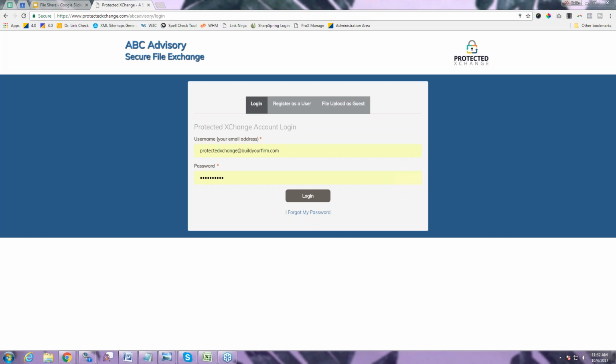I see a question about being able to integrate this with DocuSign or another electronic signature service. That's a really great question. I've had that asked a few times. Currently, there isn't an e-sign or DocuSign built right into Protected Exchange. Certainly something we'd like to look at building in the future, since it's something that some of our clients have mentioned wanting since we've started doing these demos, but it currently is not set up to do that.